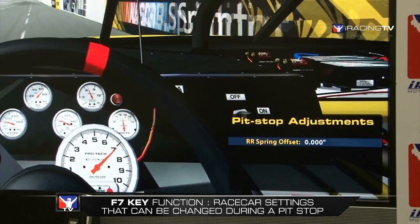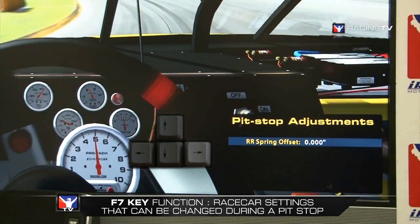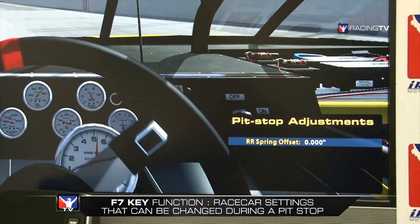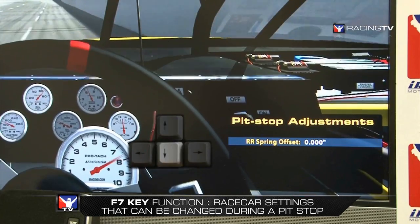To make adjustments, you can do it while you're driving or on your way into the pit lane. You use the left and right keys, and you can make adjustments. If there were multiple options, you would cycle through them using the up and down keys and then left and right to change the settings.